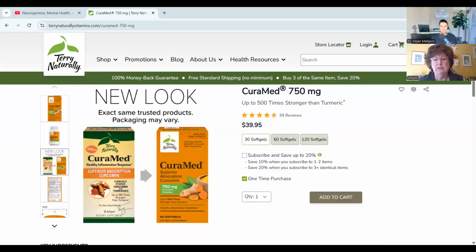It can be in your blood vessels. It can be in your kidneys. It can be in your liver. So looking at pulling back on chronic inflammation is one of the best things that we can do for living a long, healthy life and preventing or dealing with chronic diseases. And that's the second place where curcumin is spectacular.